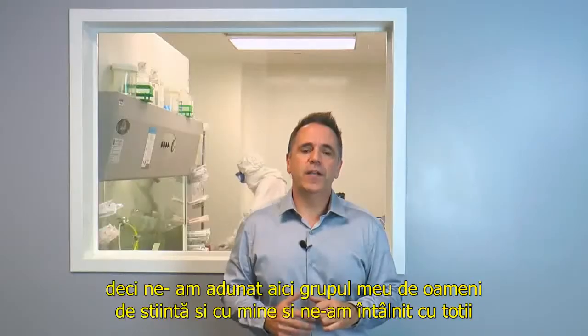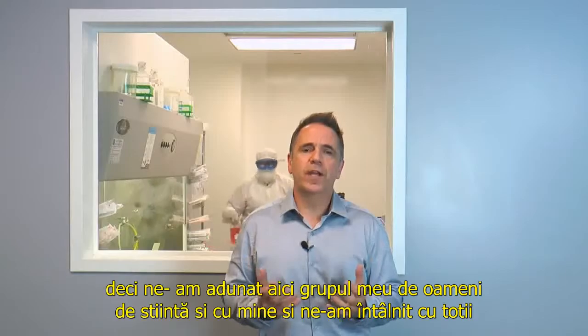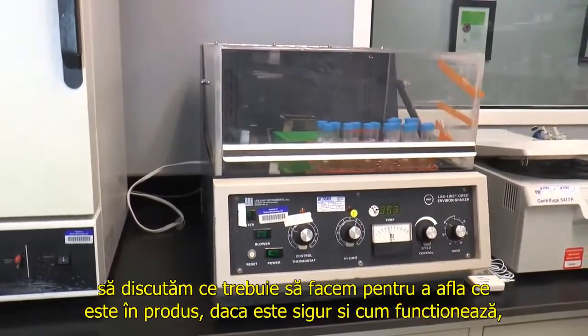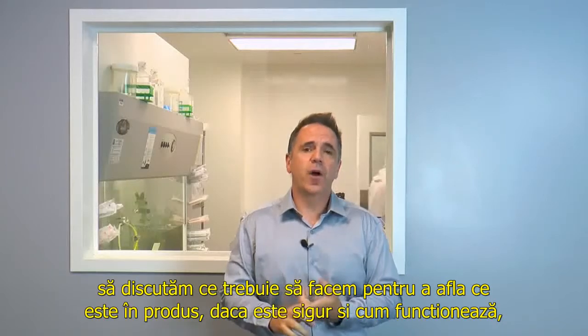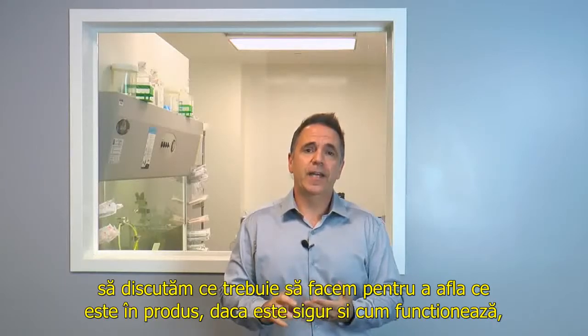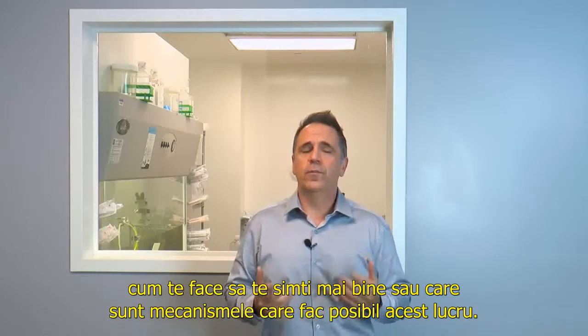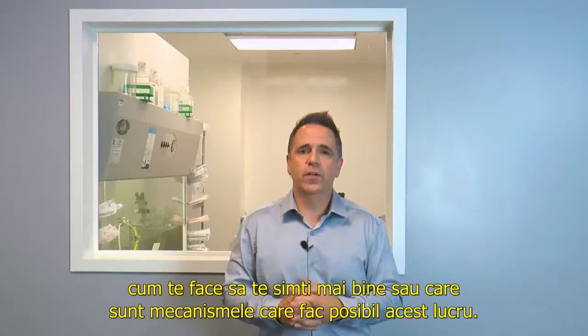So what we did here was we gathered my group of scientists, my cell biologists, and we all got together and discussed what do we need to do to demonstrate what is in the product, is it safe, and somewhat how does it work? How does it make individuals feel better? Or what are the possible mechanisms of how this stuff works?